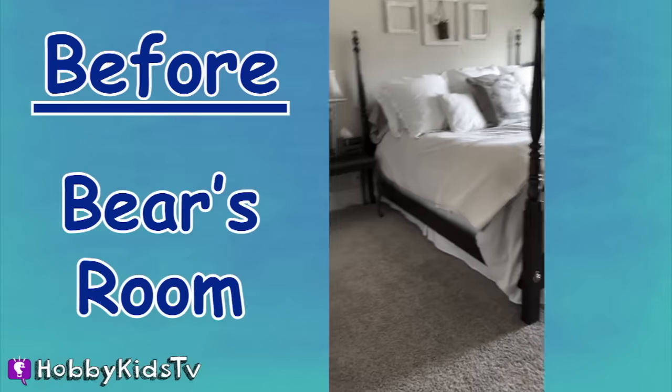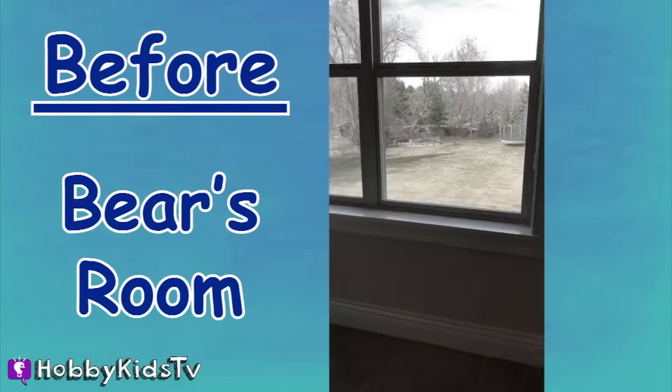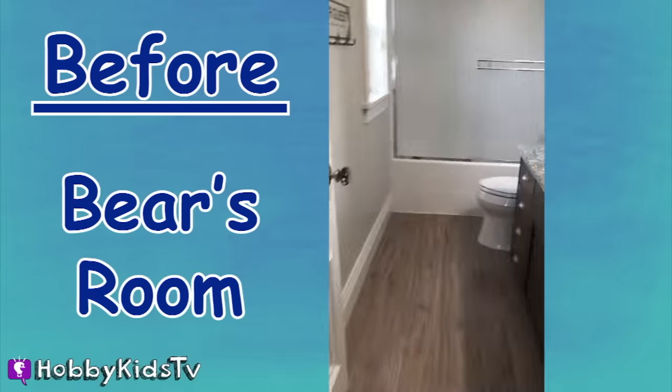This is what their rooms look like before. This was actually a guest room, but it's about to be Hobby Bear's new room.